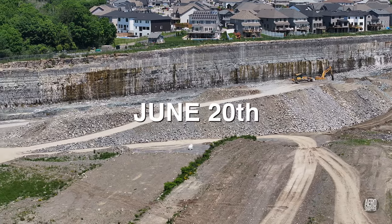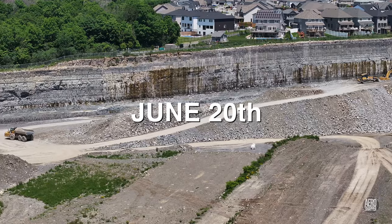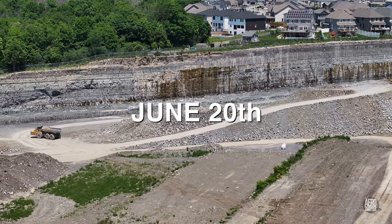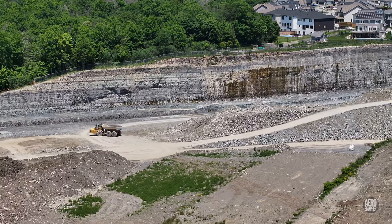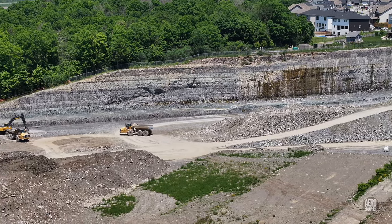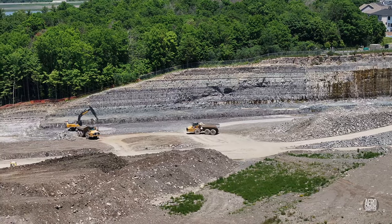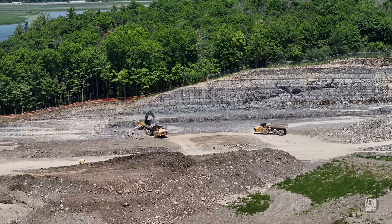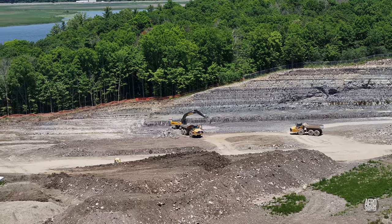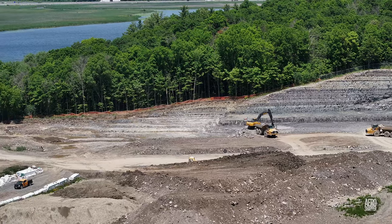There's considerable interest in the work being performed to create a housing development in the former quarry on Highway 15. So to satisfy people's curiosity, here are some views from recent weeks. As recently as June, work was still taking place to remove rock from the north face of the quarry.